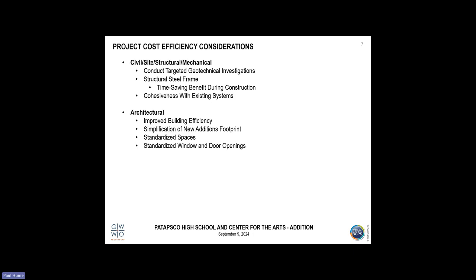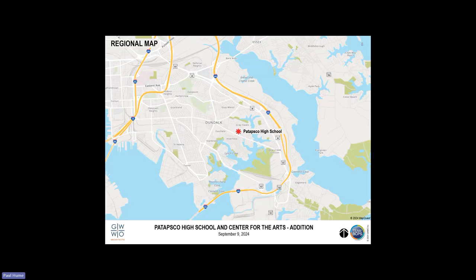Architecturally, we're improving the building efficiency. In other words, the relationship of corridors to, say, functional spaces such as classrooms. We're simplifying the additions in the footprint. We're trying to avoid jogs and corners and all that sort of good stuff that does add cost. We're standardizing the spaces for flexibility and functions like that. And then windows and door openings, not having a ton of them. That helps with first cost as well as long-term maintenance cost if you have to go back and, say, for example, replace a glass in a window.